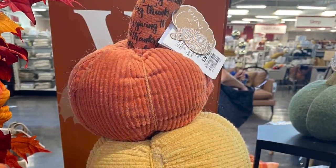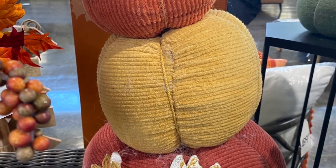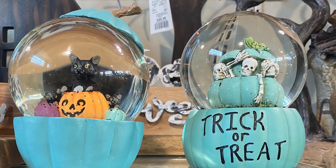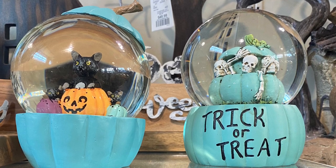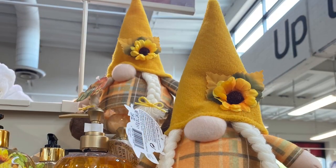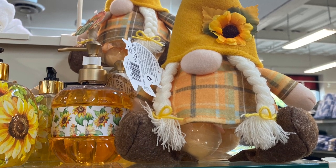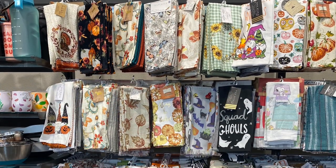Harvest blessing sign. And that was $40, the stack pumpkins here. This one had seen better days. It got thrown around the store or something. All the filling was coming out. Some more snow globes here. Trick or treat, great blue. Love the cats coming out of the pumpkins, jack-o'-lanterns there. And this was the only yellow gnome that I could find, but you could see it has bath bombs in it, so I don't know. I guess I could have painted the bottom, but I didn't end up getting her, so I'll see.